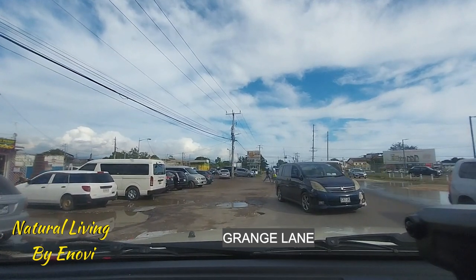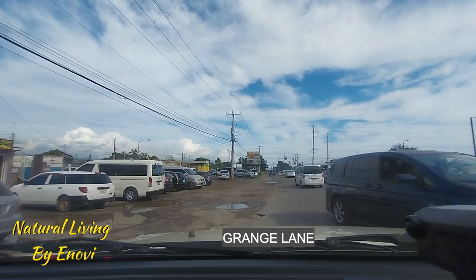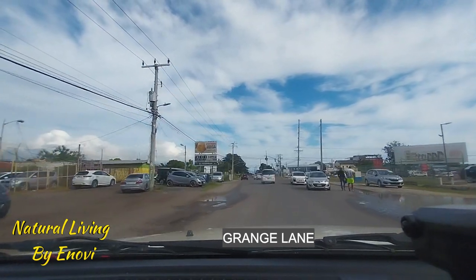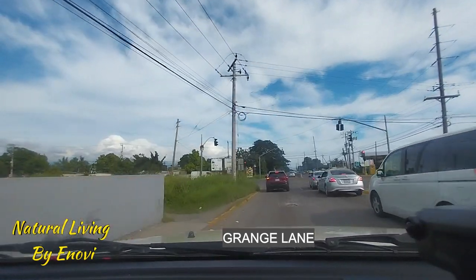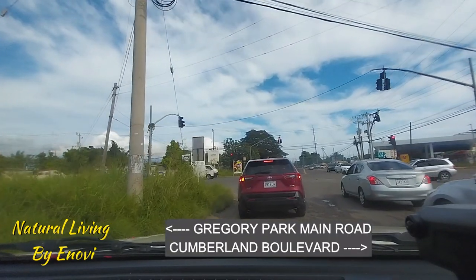People living over here, they are always packed up, especially since not everybody drives, so it's easy for the people who don't drive to have access.